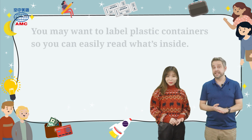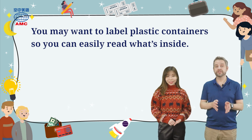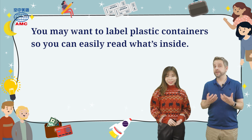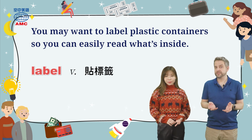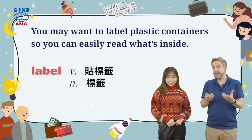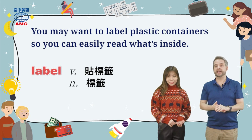The article says you may want to label plastic containers so you can easily read what's inside. So here we're using the word label as a verb. It means to put a label on something or just write on the side of a box, something like that. An actual label as a noun could be some paper with a sticky side and another side you can write on, or it could be something you like tie to a handle.